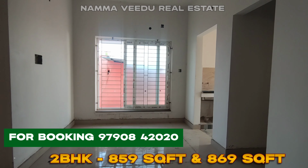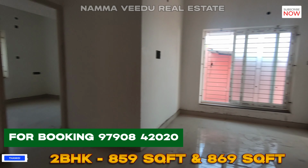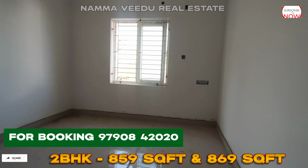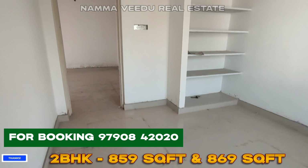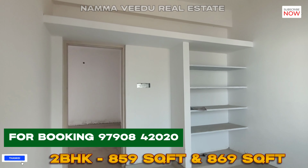1 BHK house, 536 square feet. 2 BHK house, 859 square feet. Another 2 BHK house, 869 square feet.